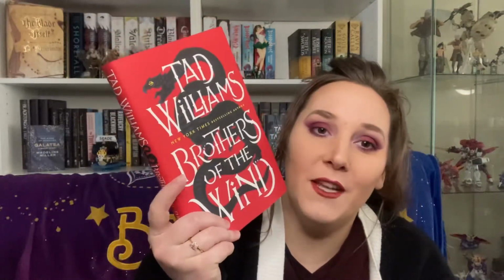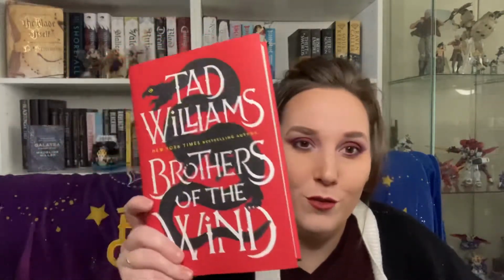Next, we have Tad Williams' Brothers of the Wind. This is just a letdown because I have Empire of Grass and the Witchwood Crown. And those covers are gorgeous. They're gorgeous. And then I've seen other Tad Williams covers where they're breathtaking. They're beautiful. And then this is like, where's the dragon one?